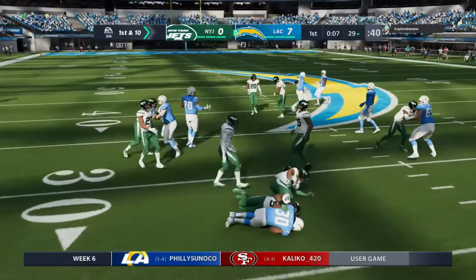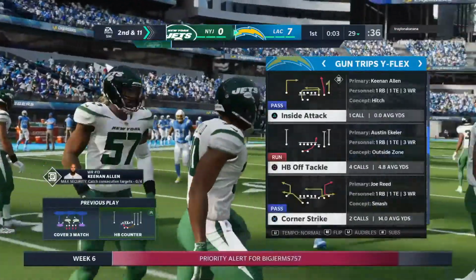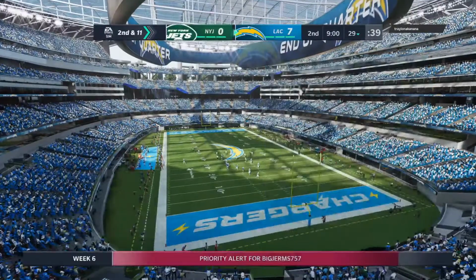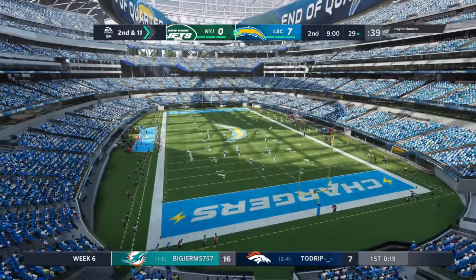And this time they were waiting for him as he'll be knocked down before he can get back to the line of scrimmage. He'll lose a yard there, and it's 2nd and 11. After one, 7-0 on EA Sports. Chargers 7, Jets nothing.